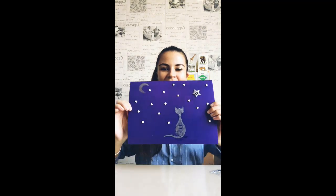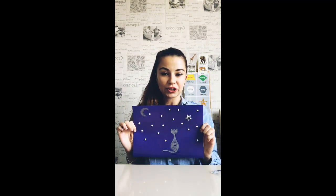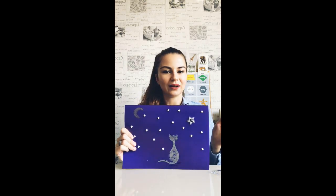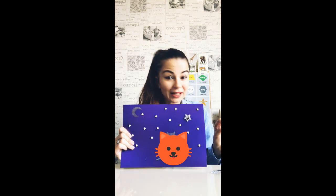And one of my favorite ways to reward them is this one. So you can show them the picture, and if you feel like your student is able to answer basic questions, you can ask them, what do you see in the picture? They usually would reply, I see a cat, and so on.